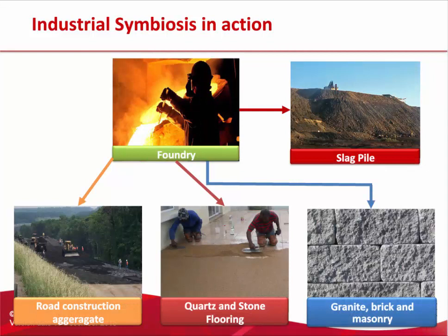As an example of how things used to be, in the old days, you might look at a foundry and its waste would be disposed of. What happens with industrial symbiosis is we find alternative routes for the waste resources that come out of that foundry. You can see here, the slag pile from a foundry can be used as road construction aggregate, different types of flooring, or it could go into the brick and masonry type of business. So we're looking for alternatives.